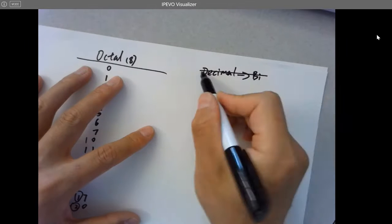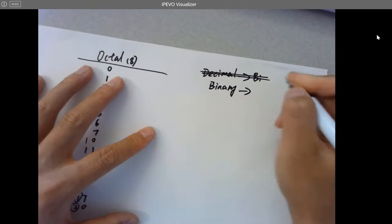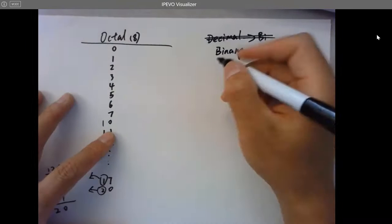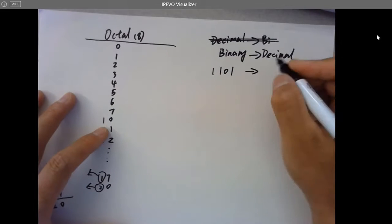Yeah, this is too complicated. Let's do this first. Convert a binary number to a decimal number. How to do that? 1101, that's a binary number. How to convert it into a decimal number?